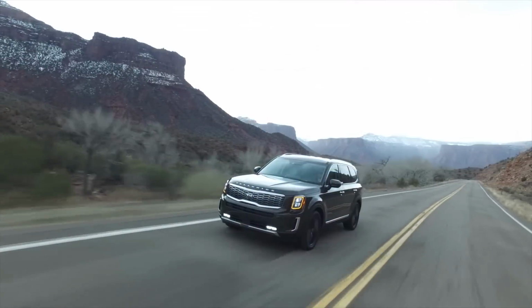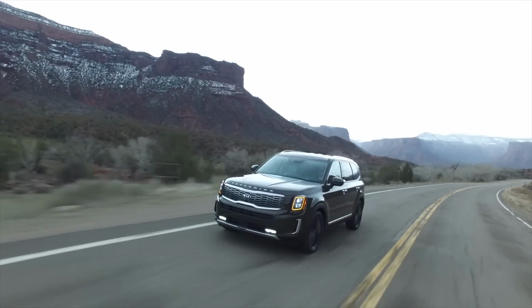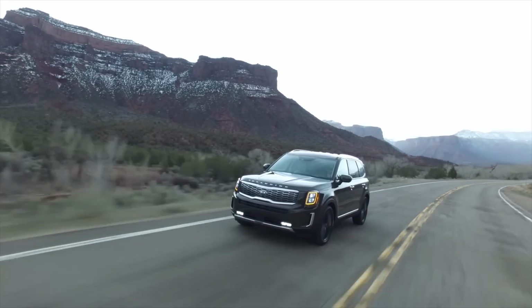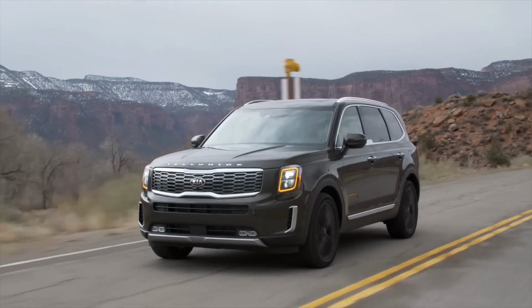All right, so let's wrap up with some pricing on the 2020 Kia Telluride. This is a very nice, very well sorted SUV, but you're going to be even more impressed once I tell you how much all of this magnificence costs. So the base LX trim is going to start off at $31,690, and gets you that 3.8 liter V6 engine, 291 horsepower with a 5,000-pound towing capacity.